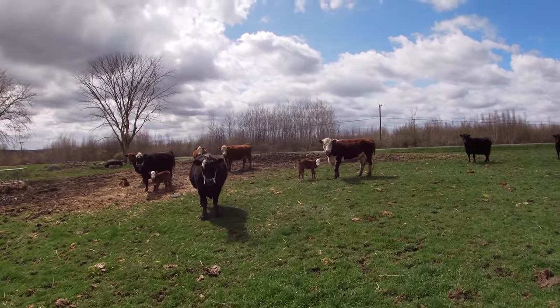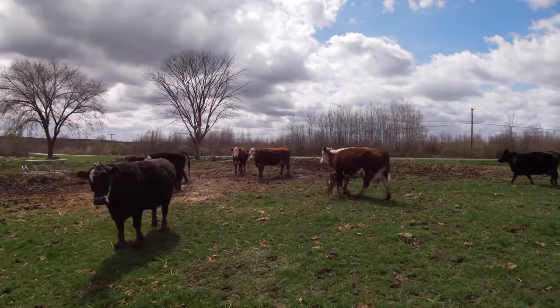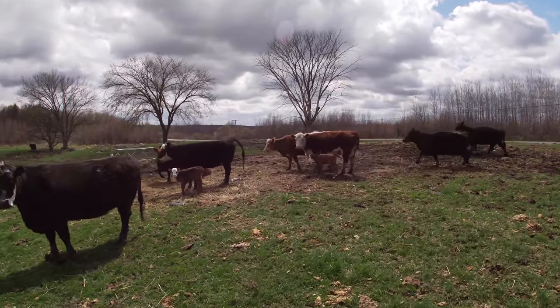While they were finishing up, I decided to go over and check on the cows. Dad had told me about a little calf, a newborn he had seen a few days ago, and I will show the video of that here.